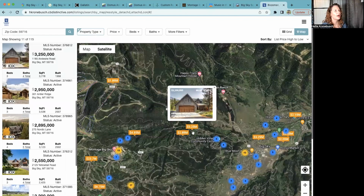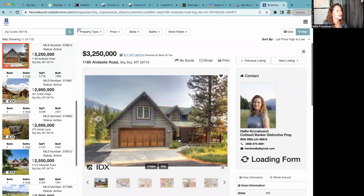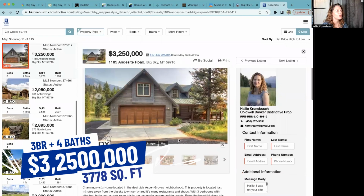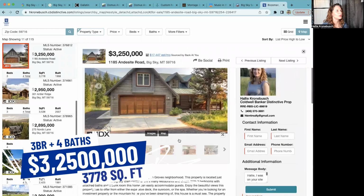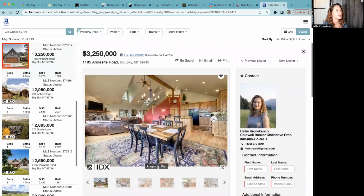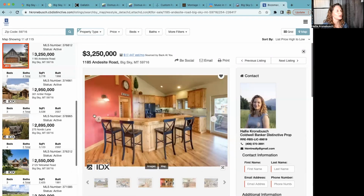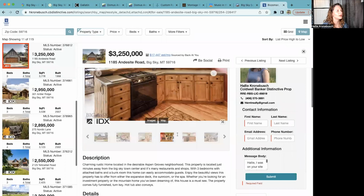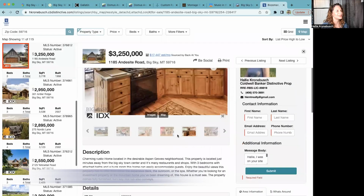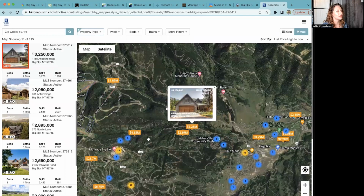Now, to look at a couple of single family homes or larger, custom homes as well here. This is a 3-bed, 4-bath, 3,778 square foot home listed at 3.25. It looks absolutely gorgeous here, a very Montana aesthetic with those log banisters and everything. And this one was built in 1998. So another lovely option along the way up to Big Sky.